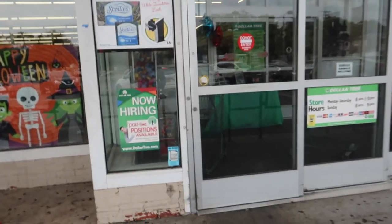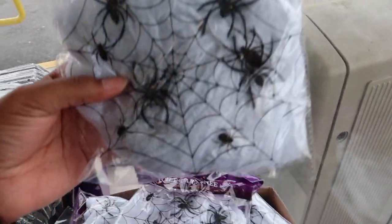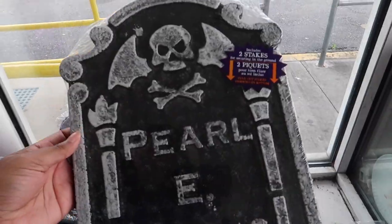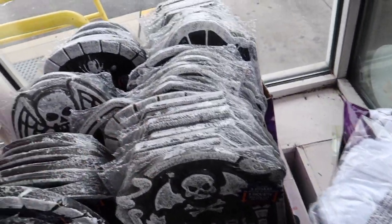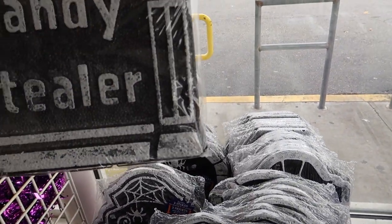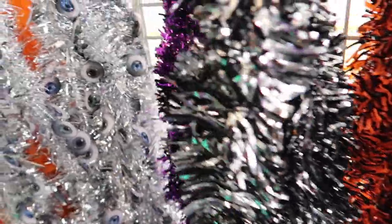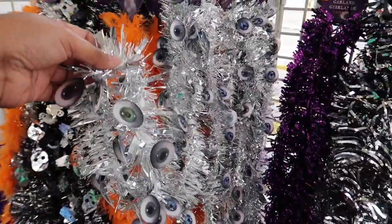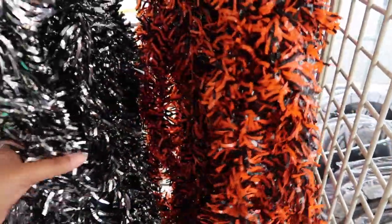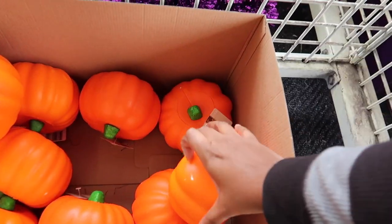Trick or treat. I've been here so many times, I should have recorded, but I didn't. Oh, we have some of these spider webs. And these little, what are these, tombstones? Craig will not be having that. Garlands, eyeballs. I have to do something cute for the kids, cause they're like, why don't we decorate for Halloween? Cause daddy ain't into that. I want some pumpkins.